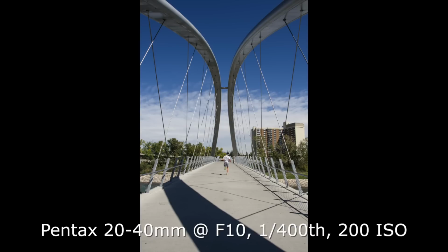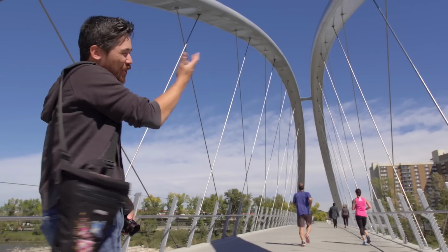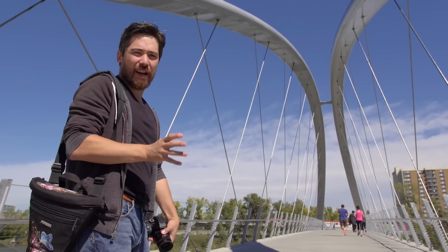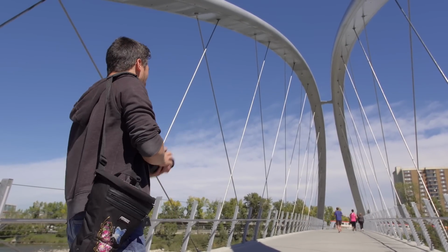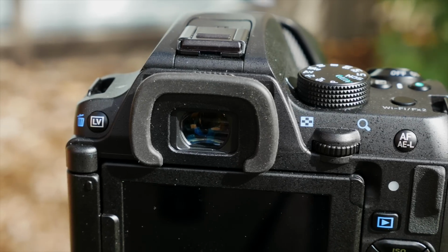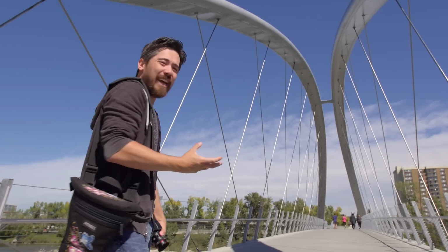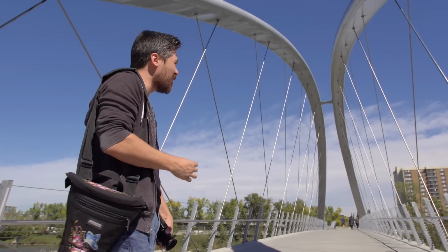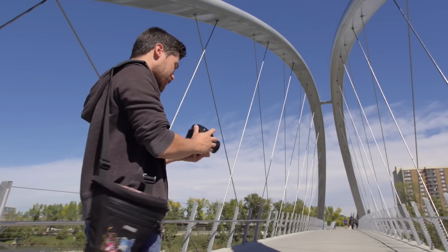Doing shots like this, we all do this. We take pictures of bridges and stuff like that. It's always very important to try to get things nice and symmetrical and balanced, because you always notice if it's a little bit off. But the K-70's got this beautiful, basically 100% viewfinder. It's nice and bright. It is a penta prism, not a penta mirror like a lot of more affordable cameras. So just good clarity, good brightness and sharpness.